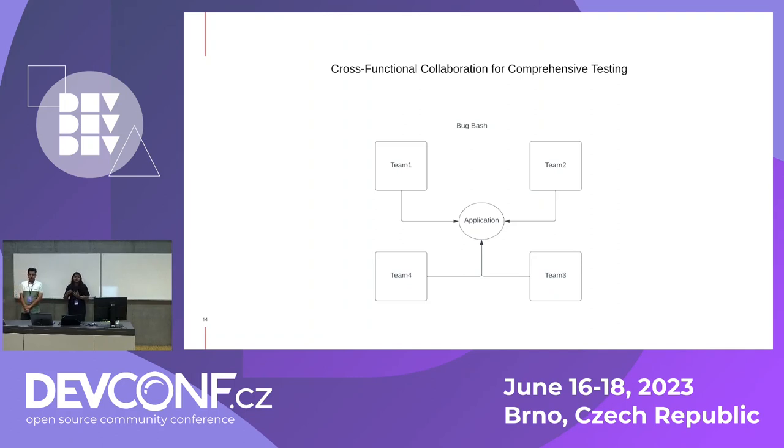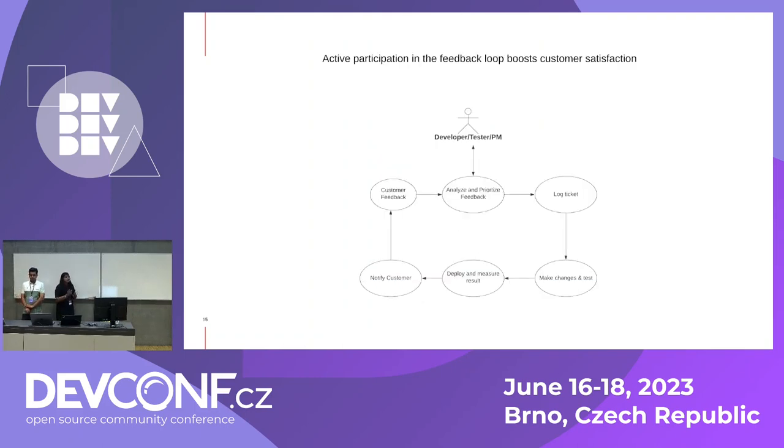Every organization has some mechanism to appreciate their resources. It could be reward points, or it could be some gifts. This is how you can encourage cross-functional collaboration. The next case study is about actively participating in the feedback loop, like how you can involve testers during the feedback loop.